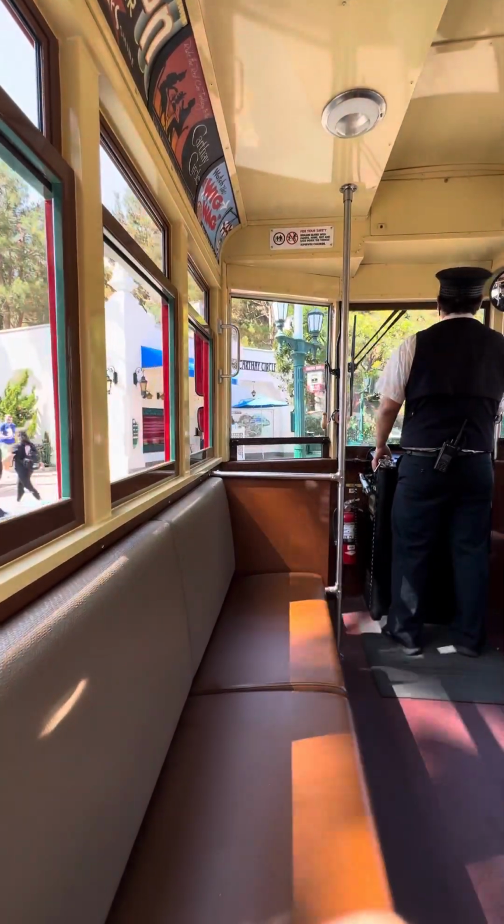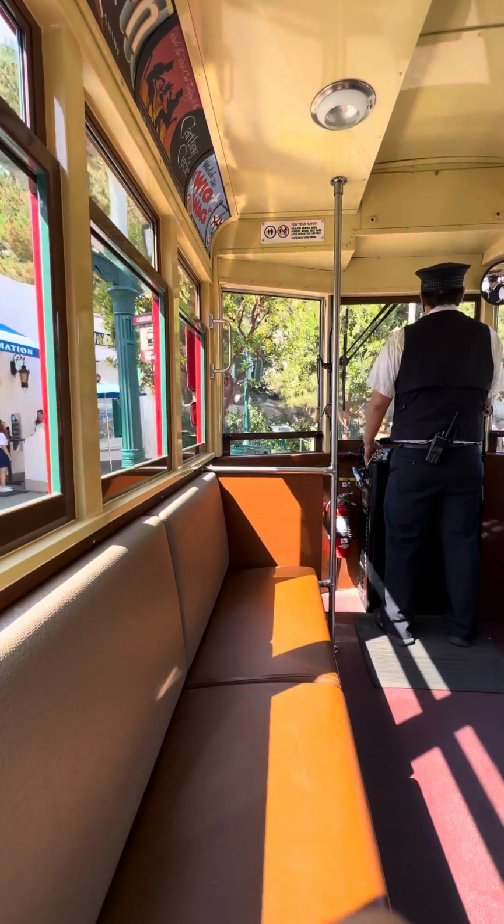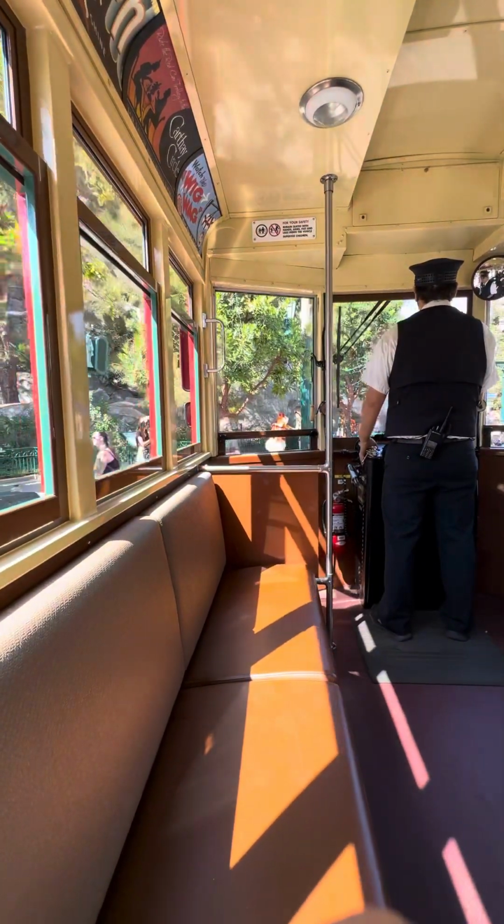Alright. We're going to go ahead and stop here at the main area of California Adventure. If you get out here, you can go to all the lands, all the rides, all the food. Please stay seated until the trolley comes to a full complete stop and the doors have opened. Thank you.